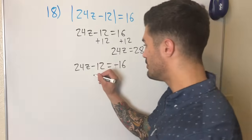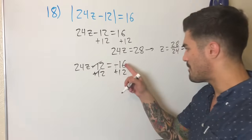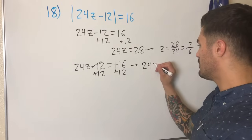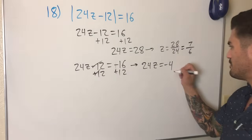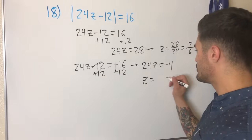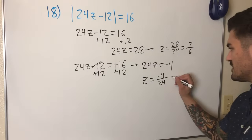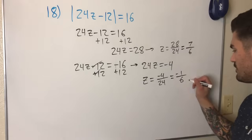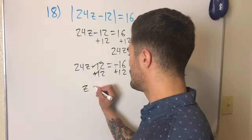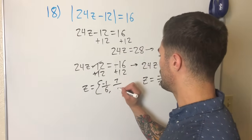So, again, I add 12 to both sides. And what happened here is the 12 cancels, but I have minus 16 plus 12. That's negative 4. So I end up with 24z equals negative 4. And if I divide both sides by 24, I get z equals, what is negative 4 over 24? Let's see. 4 goes into 24 6 times. So I think this is negative 1 over 6. Let me double check. Yes, it is. So my two solutions are z equals negative 1 over 6 and 7 over 6.